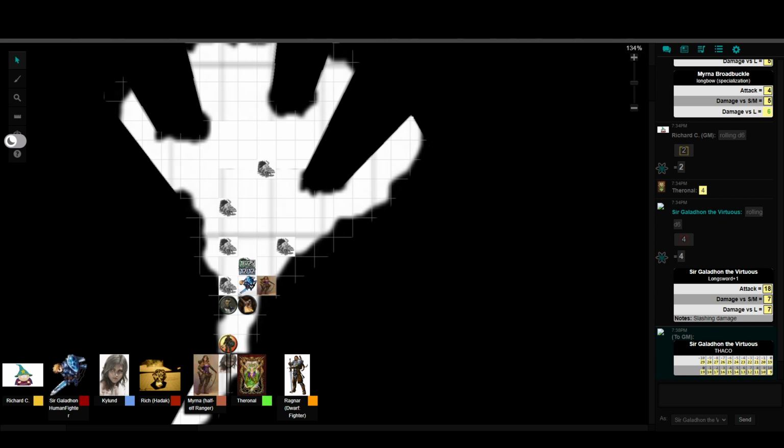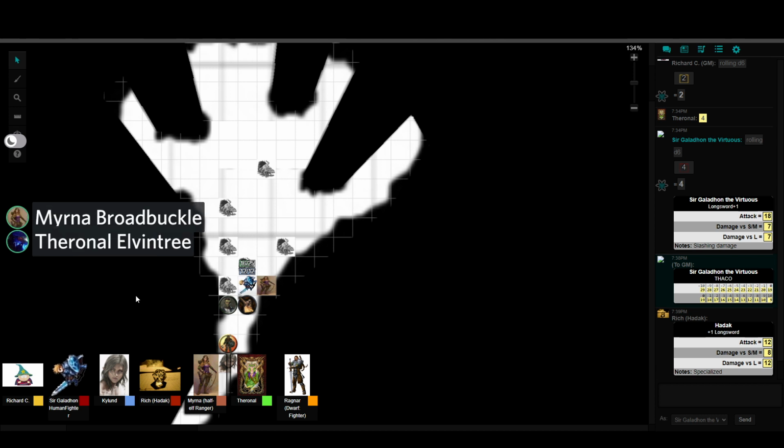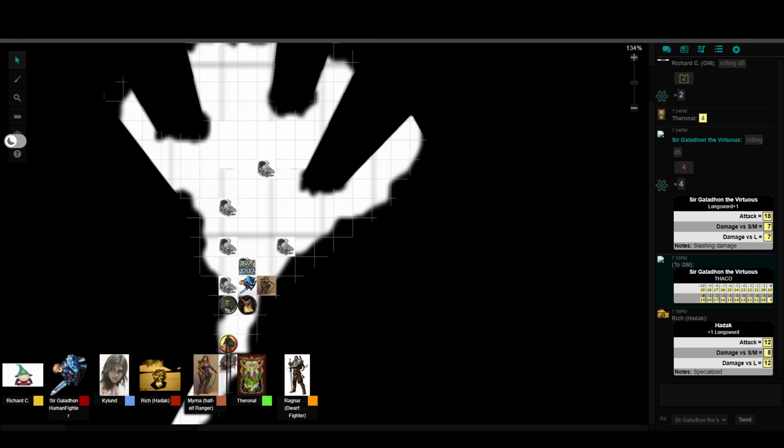Okay. Armor class 6? No. Okay. Can I cast a spell? Yes. Okay. I just want to make sure I'm using it properly. I was going to use sleep. Oh, thank God.